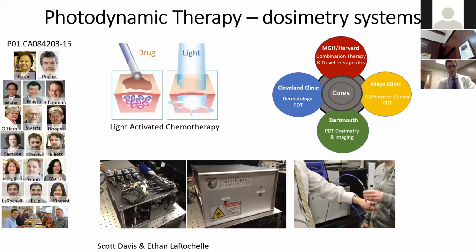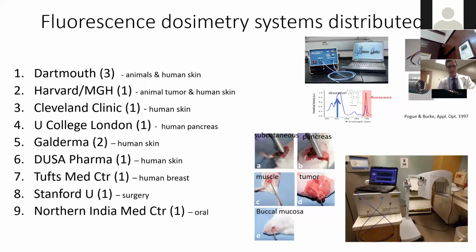It's been very symbiotic, and I think it's a model for how you can take programs across institutions. Very mundanely, we have been making instruments to measure fluorescence from tissue. This is our big box solution, which is a whole bunch of lasers, a white light source, a spectrometer, and a filter wheel, which gives quantitative measurements of drug levels in tissue. Actually, the first one I made was in 1997.